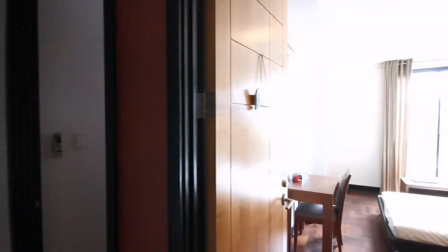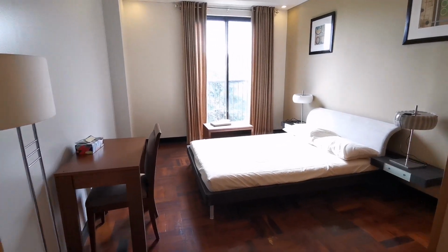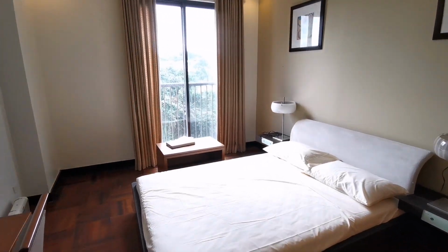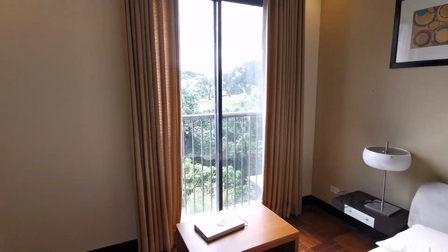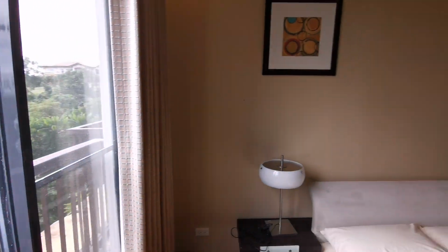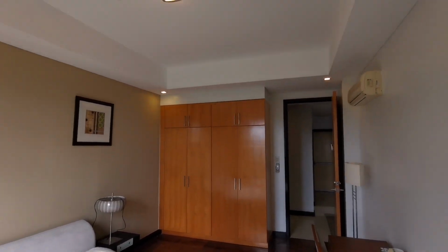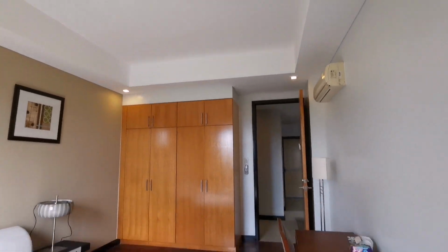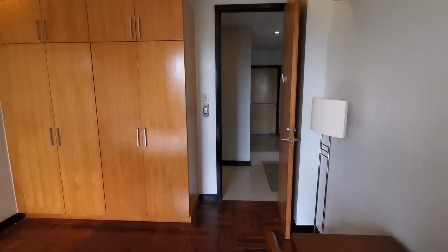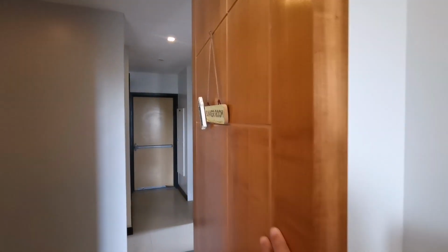So the first room here we'll go into, you can see, got a desk area. Nice window with the view of the lake and jungly area out there. I'll come over here and pan around so you can get an idea. Built-in closets, pretty high ceilings for a condo unit. The doors are really nice and solid.